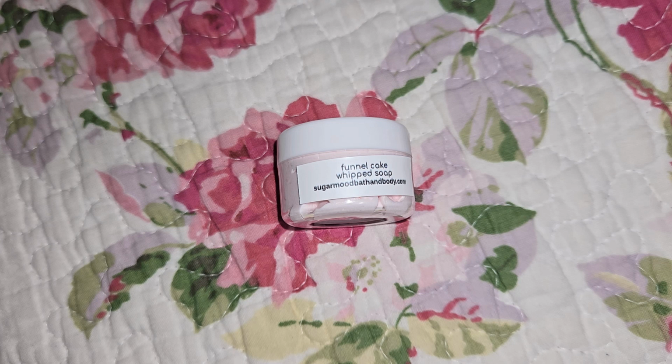I wouldn't recommend this product because it's just too hydrating. I would maybe recommend it, I guess, if you have sensitive skin. I personally wouldn't purchase this again or at all just because I like suds in my body gel shower wash and my base clean or my second clean.